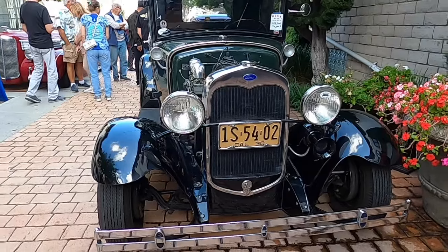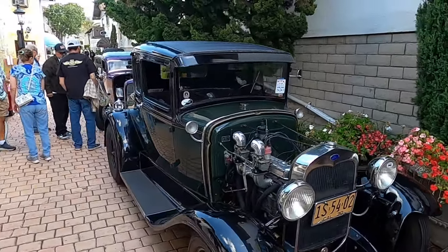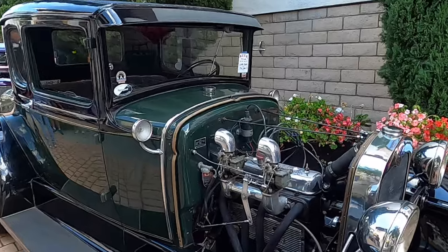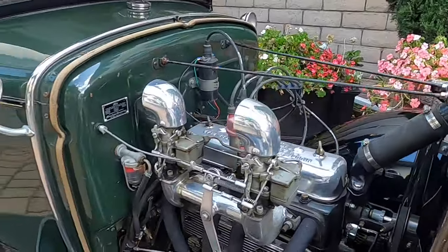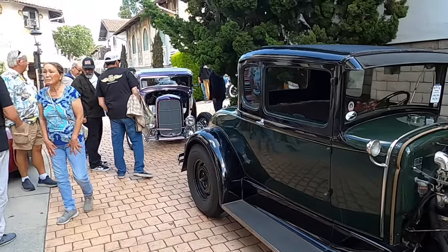Here's a pretty little A, full fender, gentleman's hot rod with a banger and a couple Strombergs on it. I bet that sounds pretty good. Putter, putter, putter, putter, putter.